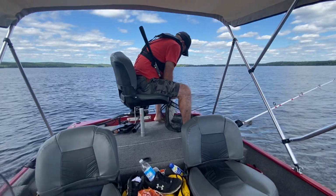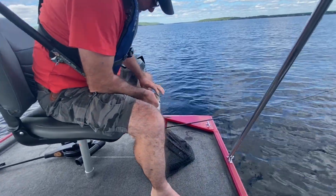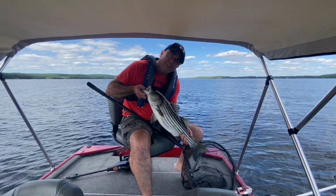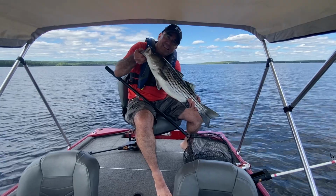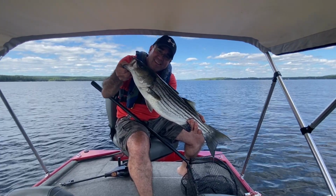When you've been catching smallies all day and hook into a striper, there's an incredible difference in excitement, let me tell you. I caught this guy on an 8-inch lead-filled shad rubber swim bait. This is actually a small striper and is 1.5 inches short of being legal, so we released it. There's fish in this lake that are double this size.